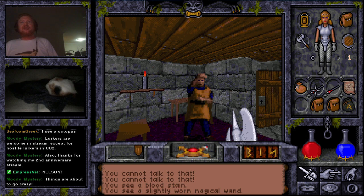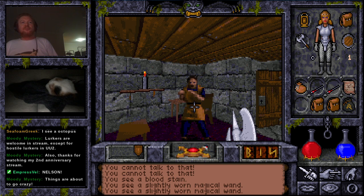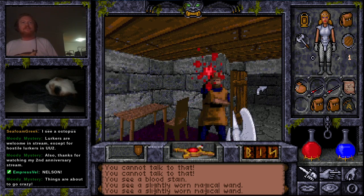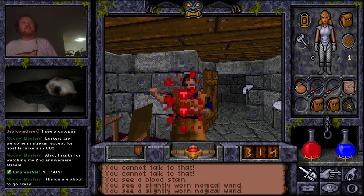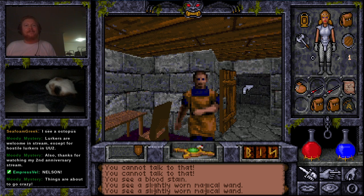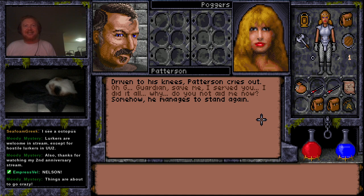Yeah, you're gonna get the bleeding wand. Yeah, take that.